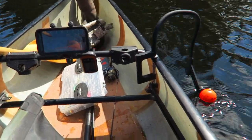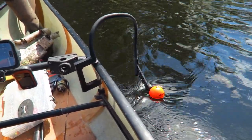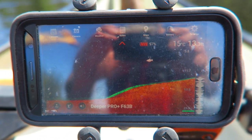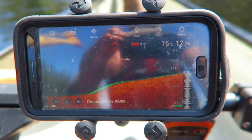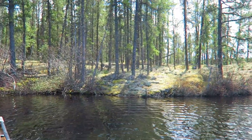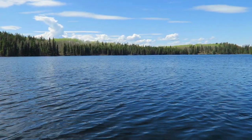So I wanted to check out my deeper, just to see what it was like. Oh, it's marked a fish. Just to see if there's any fish in here and how deep it is. The deepest I probably found it was about 25 feet. And it is picking up the odd fish. Doesn't seem to be much though. Right over from where I'm camping is probably the deep spot. So here's where I'm camping. Deep spot, 25 feet, is just right out here.